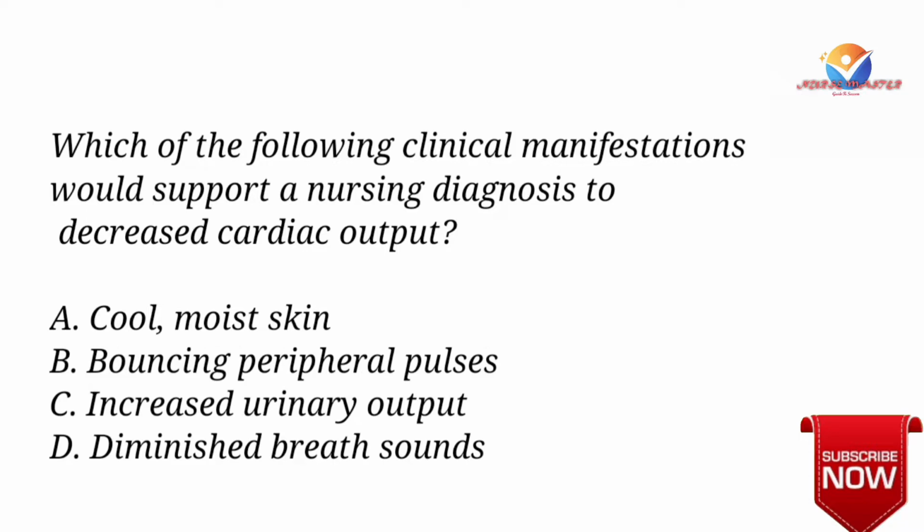Signs and symptoms of decreased cardiac output: abnormal heart sounds, angina, anxiety, changes in level of consciousness, decreased activity tolerance, hypotension, tachycardia or bradycardia, raised jugular venous pressure, breathlessness and hypoxemia, oliguria and anuria. Evidence of pulmonary edema and peripheral edema, thready pulse.